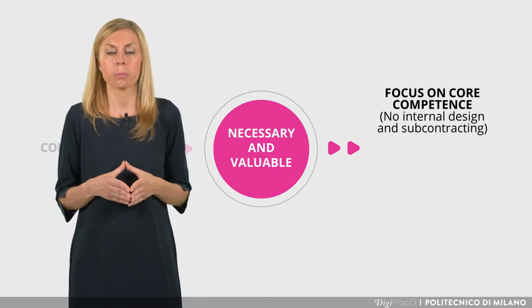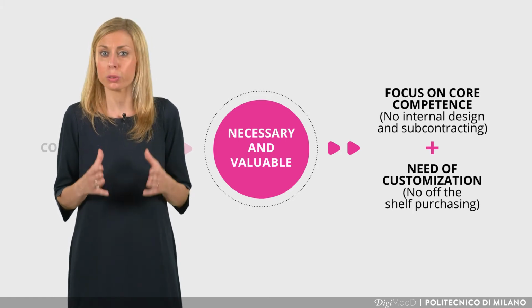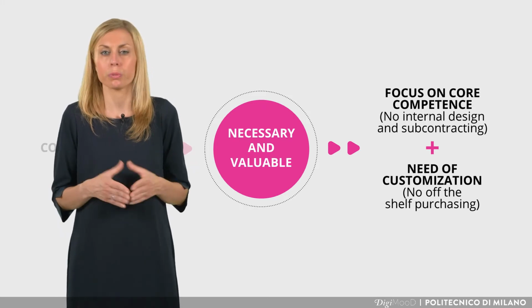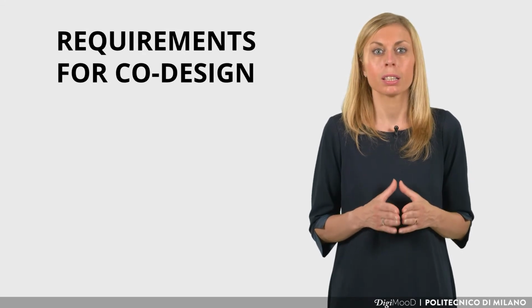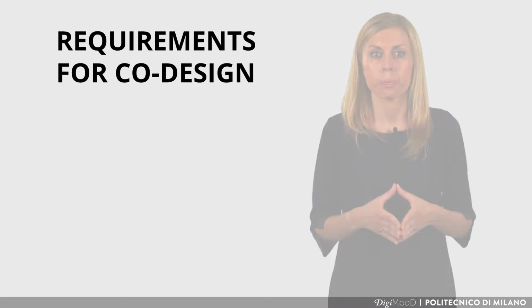At the same time, this approach is suggested when the focal company has a need for customization and the product sold is not simply available on shelf. To understand if this solution is appropriate, there are some features of the relationships to investigate and consider.